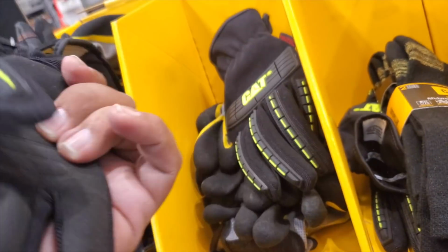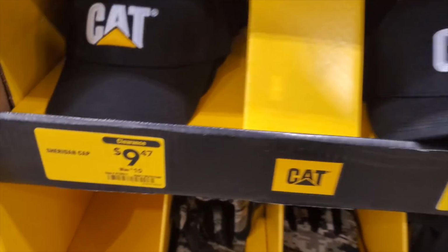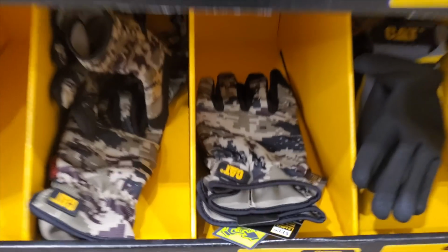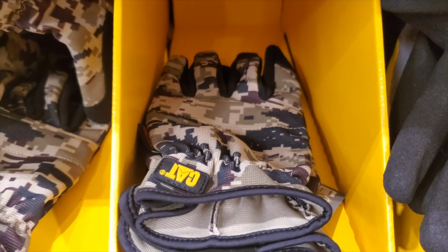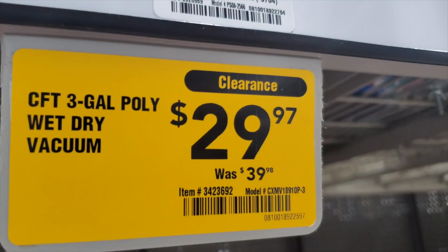So a lot of this stuff is getting cleared out from the winter. It's not even cold here in Phoenix, by the way. In the winter, just a little bit of cold, a few days. Got a hat there for $9. Got some nice Camel gloves for $5.47. I should have just picked some of these up. These are pretty nice. A lot of these, I'm not going to go over all of them.